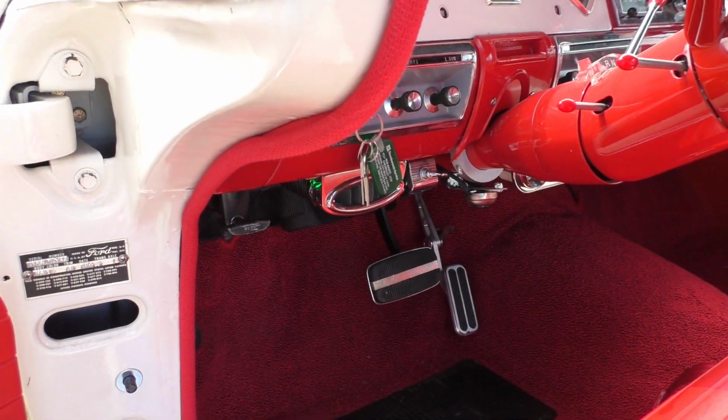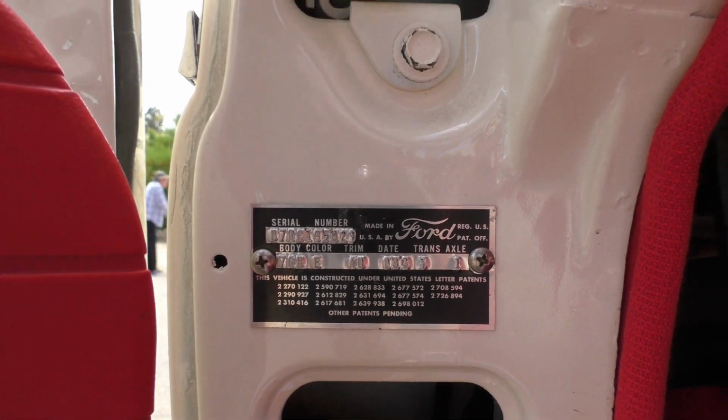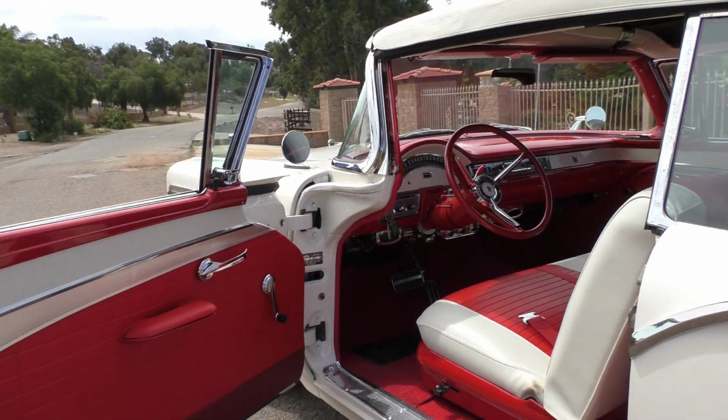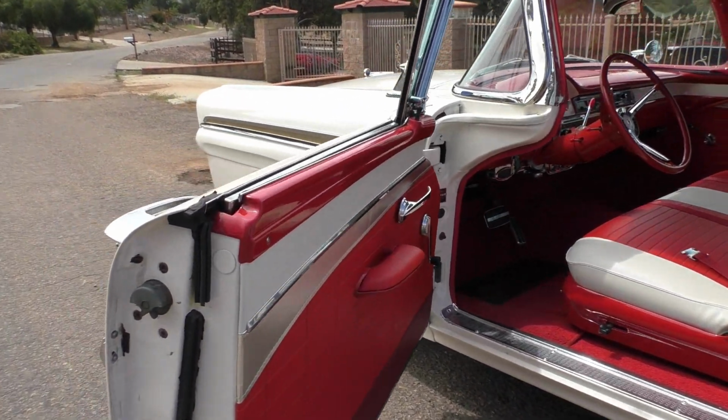Again, he's driven it 2,500 miles since he put it together. Body tag here, we'll have a picture of that at Spud's Garage. We don't know how it was originally built, but it's not built as an original car anyway. It's got the original appearance, exterior wise.